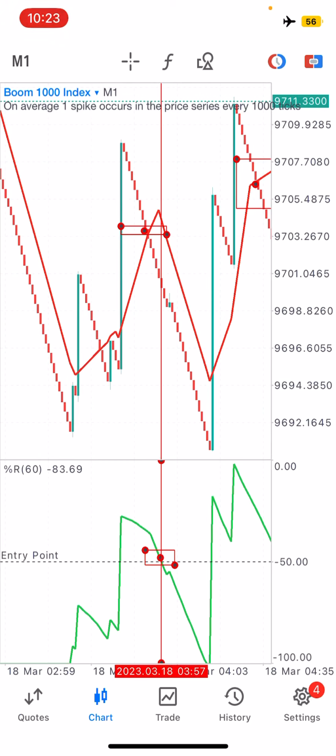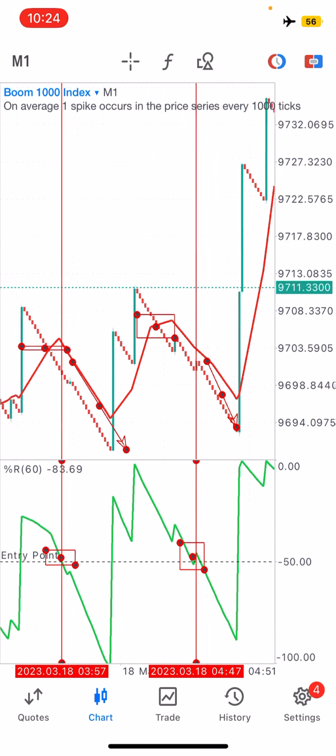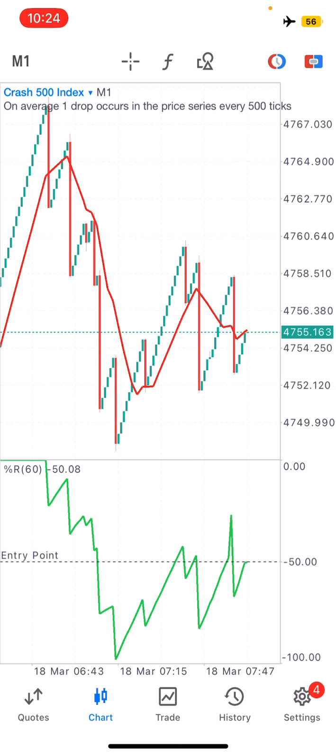This is Boom 1000, guys. You can do this on Crash. You can do this on Boom 500, Crash 300, whatever Boom and Crash index that you have, you can do this. And you can see that you are always right when scalping. Let's take a look maybe at Crash so that you guys can actually see. Maybe Crash 500 since we were on Boom 1000.